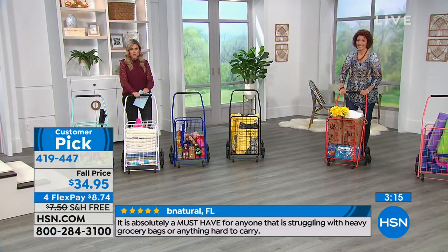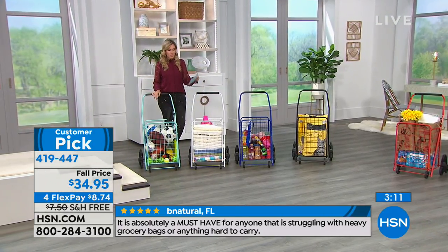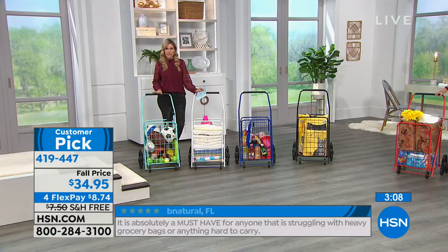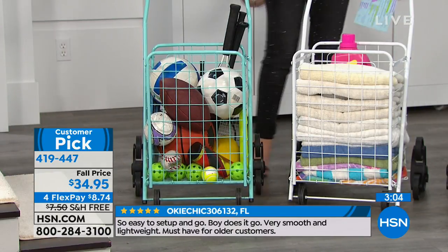Let me go over the colors for you real quick. We'll start in front of me. The most limited is going to be the one that we're calling teal, and it's a light aqua tone, so that's really nice. They all have the stair climbing technology.